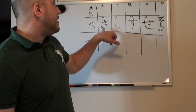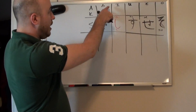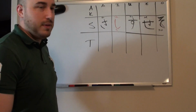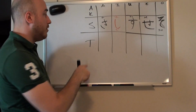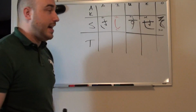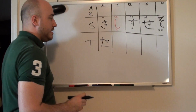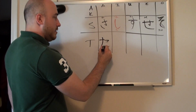So. Sa, shi, su, se, so. It's like a little chart, like the periodic table of elements. Next, the T row. Ta, ta-da, ta. Ichi, ni, san, shi. That shouldn't be as long.